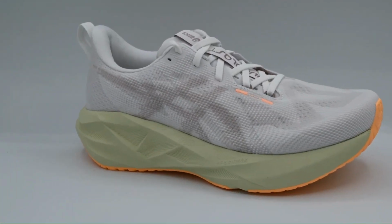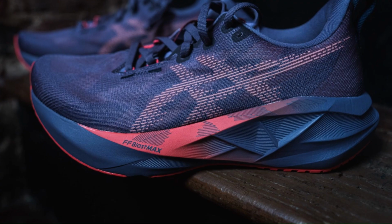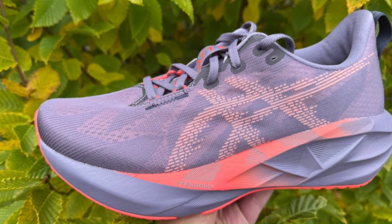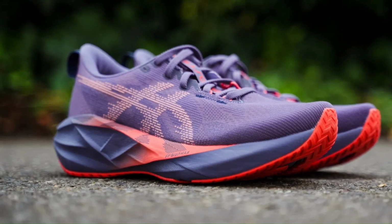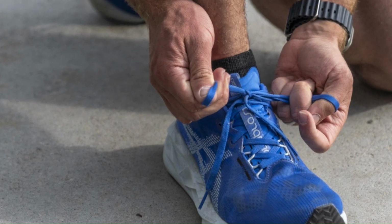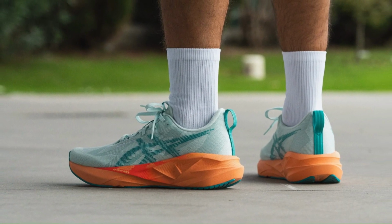Despite the thick stack of foam underfoot, the Novablast 5 remains surprisingly nimble for an everyday trainer. While it's not our first choice for dedicated speed work, it handles up-tempo efforts better than any other daily trainer we tested. The ride is also surprisingly stable thanks to the wide base and the responsiveness of the foam, which saves it from feeling squishy. The fit, which is true to size, remains largely unchanged from the Novablast 4. Testers appreciated the new stitch-free engineered jacquard mesh upper, noting it felt a touch softer, improving overall comfort. Straight out of the box, the Novablast 5 felt run-ready with no break-in required.